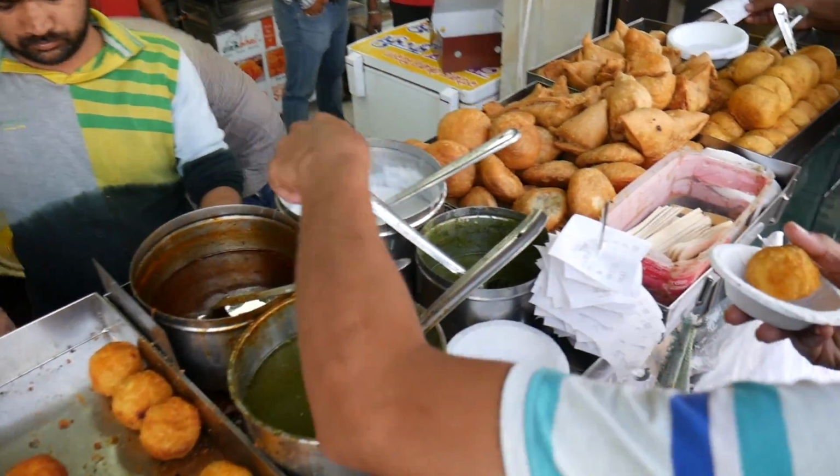56 shops lining the street, so this is the place to come if you want a street food snack in Indore. There is so much choice. Let's go and grab our next snack.